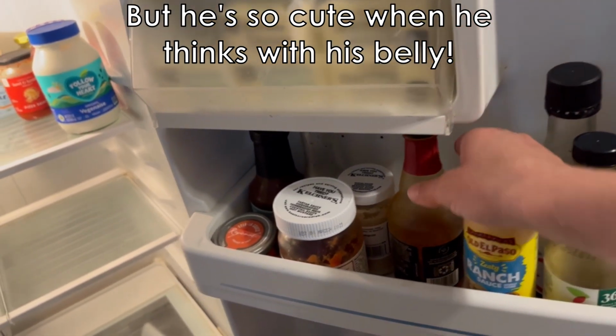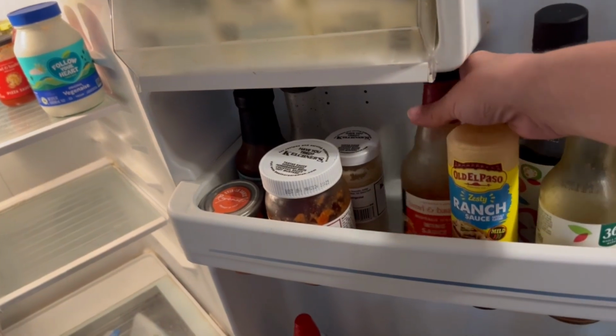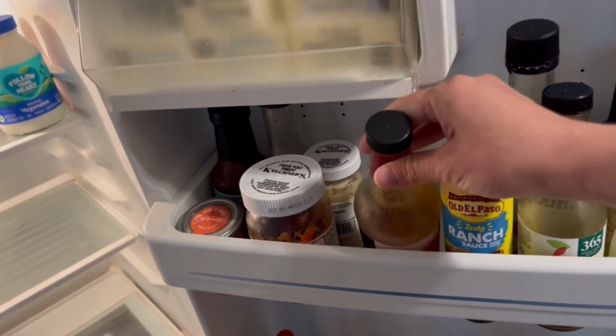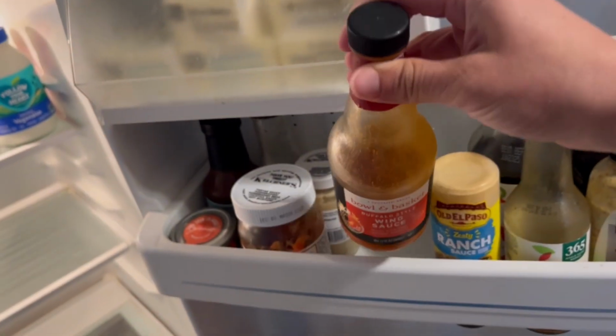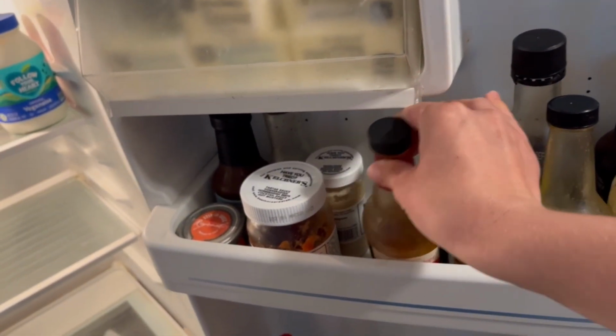My husband actually grabbed this because he wanted it, and when he grabs things, it doesn't get used much, to be honest with you. Then I've got my wing sauce. This also was for my husband. He likes the buffalo style sauce. I am more of a sriracha girl.